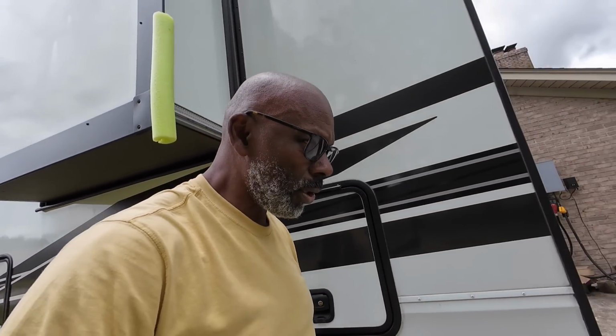Since we've been here so long, I've done probably all of my checks on everything, kind of from front to back, repacked some stuff, tidied up a little bit in the bays. We've actually gotten rid of some stuff. We've gotten rid of some clothes, things like that, kind of lighten the load a little bit.